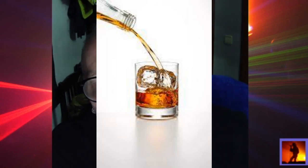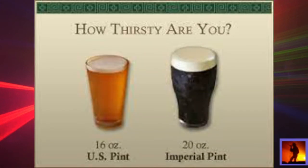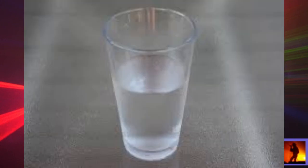Also, of course, the UK pint and the US pint are different, the UK pint being slightly bigger at 20 fluid ounces rather than the US pint being 16 fluid ounces, even though the US fluid ounce is slightly bigger than the UK fluid ounce, because the US fluid ounce is based on 1 ounce of wine rather than 1 ounce of water. Wine is less dense than water due to its alcohol content, so you get a bit more for your weight.